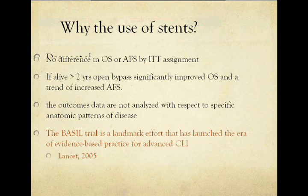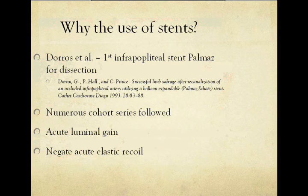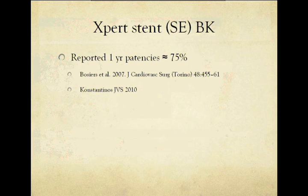So why the use of stents? The first infrapopliteal stent was a Palmaz placed for dissection, published back in 1993. Numerous cohort series followed. The obvious benefit is acute luminal gain, and you negate the acute elastic recoil that you get with just plain old balloon angioplasty. The Xpert stent, a self-expanding below-knee stent, reported 1-year patency of about 75%, published in 2007 and again last year.